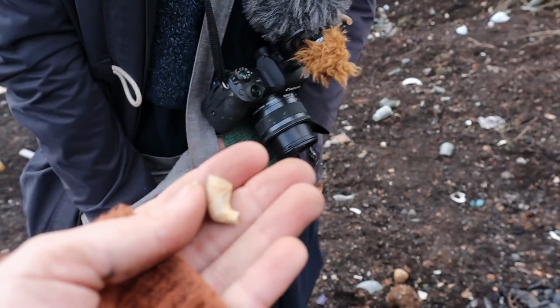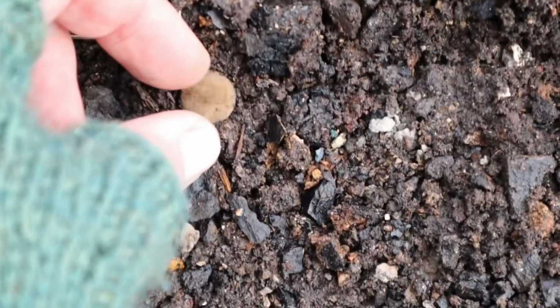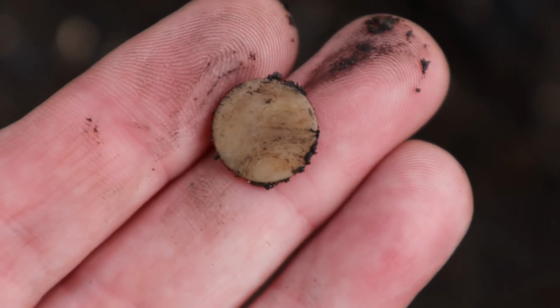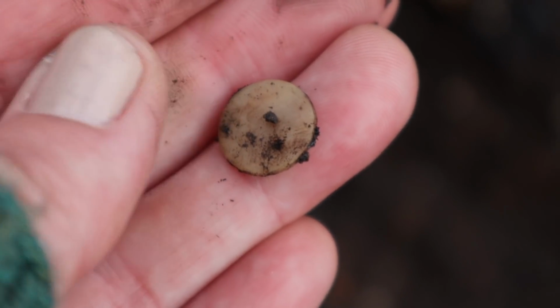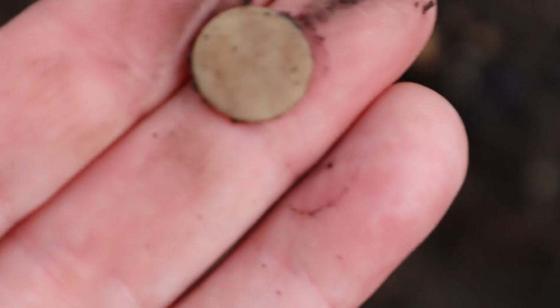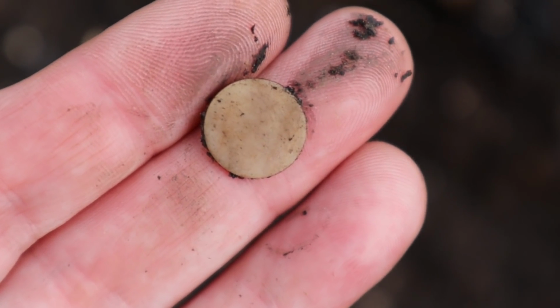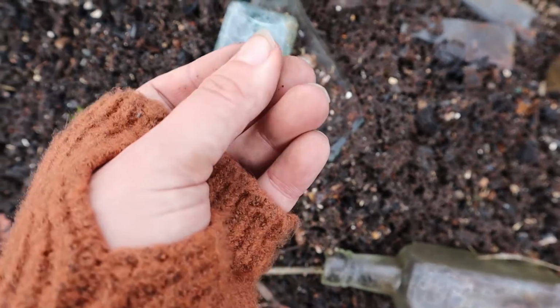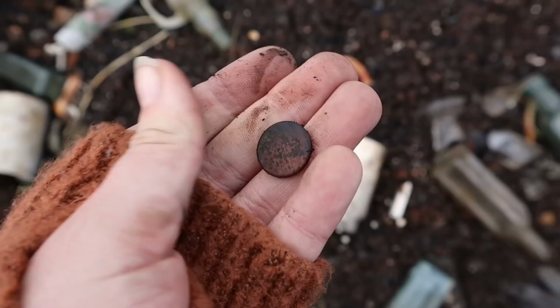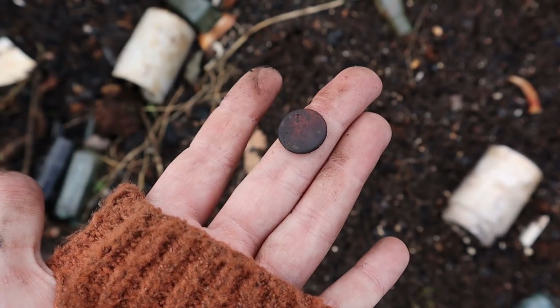Brilliant. That's mad. That is the tiniest bone disc I've ever found. Look at that. Look the size of my thumb. Nice. Probably a counter for a game. One of my favourite things to find, bone discs. Suppose that's a coin? Oh, I think it's a bone disc. One of our favourite things to find. Brilliant.